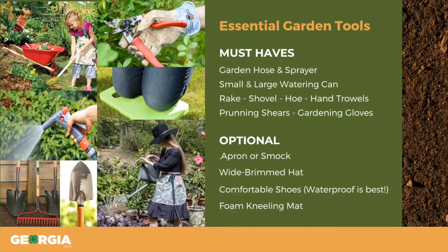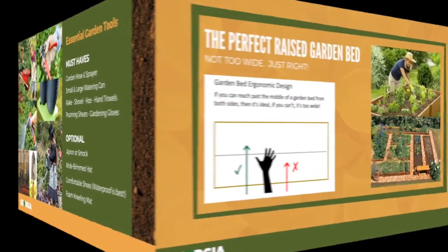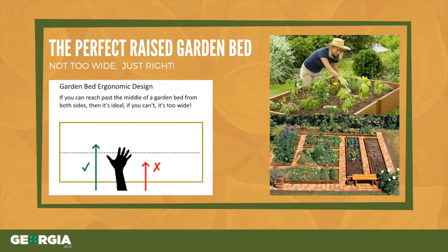Lastly, you may want to consider purchasing a foam kneeling mat. This is helpful when you have to be on your knees for long periods of time in your garden while planting or weeding. Next, I'm going to walk you through how to build your very own raised garden bed.